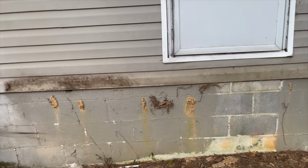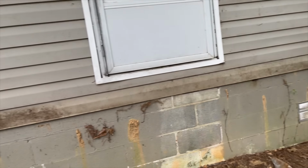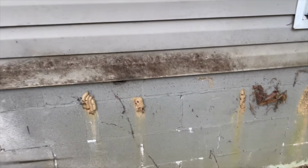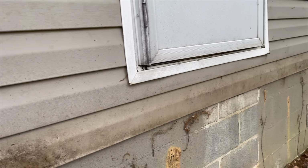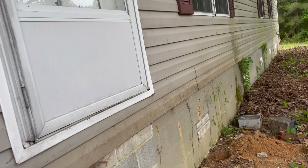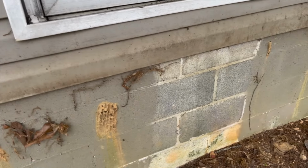So basically this is what my porch looks like. It's all dirty where the wood was. I don't think the wood was attached to the porch, because I don't see where there's any holes. I think it was just leaning up against the house, if I'm not mistaken, because I don't see where it would have been attached to it.